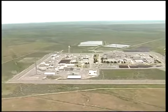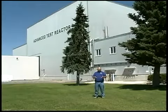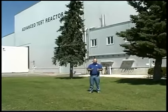One of the features of ATR that you don't see is a containment dome. Oftentimes when we see reactors, we associate a large containment dome over the reactor. In those cases, those reactors are operating at very high temperatures and high pressures, with the energy value that could result in a steam explosion. In the case of ATR at low temperature and low pressure, a containment dome is not required, but a confinement building is, and that's what is over ATR.